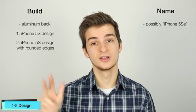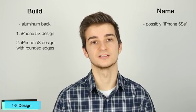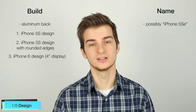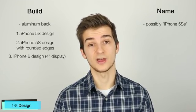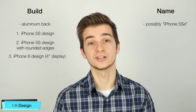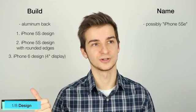And option number three is an iPhone 6-like design. The only difference being that this new iPhone would be 4 inches instead of 4.7 or 5.5 inches. But either way, we're going to get a brand new 4-inch iPhone. And that's pretty cool for some people.